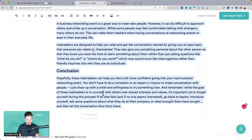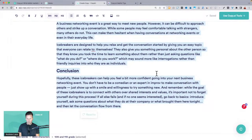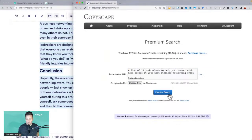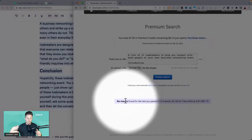We wrote 1,500 words there with that blog. To show you a question that comes up a lot. Is this original content or is this just plagiarizing, right? So let me copy all this and paste it into a tool called Copyscape, which checks for plagiarism. It's very affordable. It only costs a few pennies to check. And just like that, you can see no results found, which means it couldn't find any scenarios where this was plagiarized from the internet. So this is your copy to use.